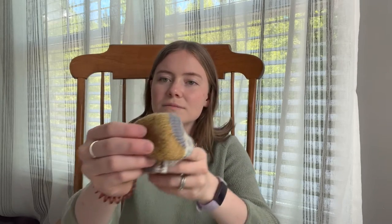They're getting a lot of wear, so there's a little bit of felting in the heel, but that's okay. They're supposed to be worn, right? That's what I tell myself.